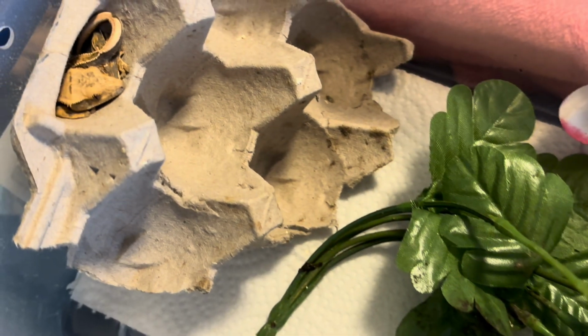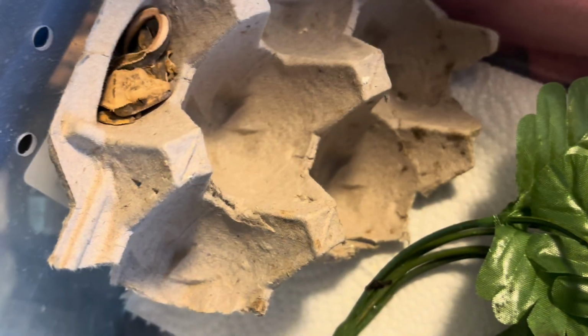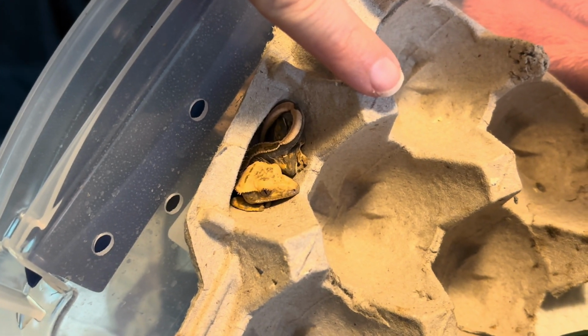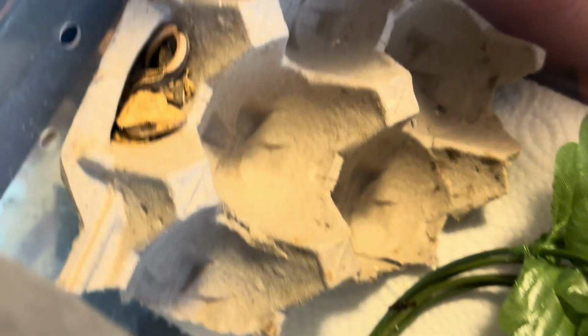Show you how tiny the babies are. Here's one. You can see next to my finger how tiny this little guy is. Sleepy. Get your food.